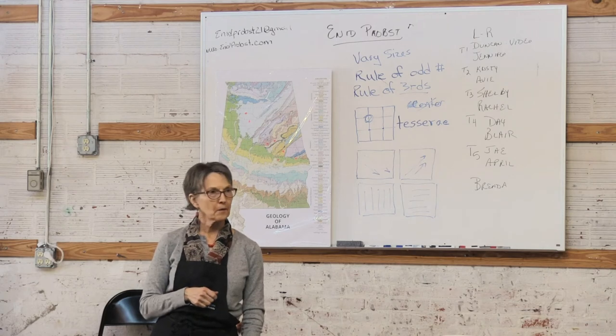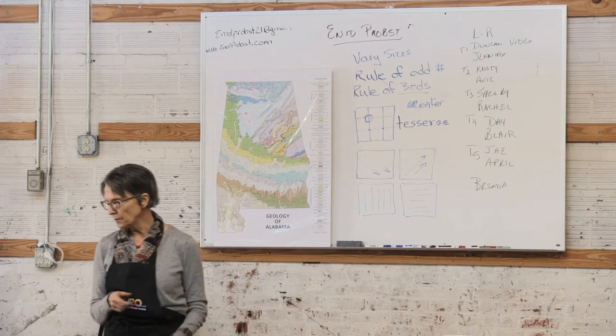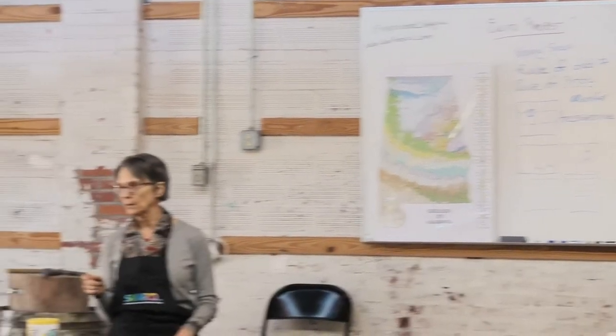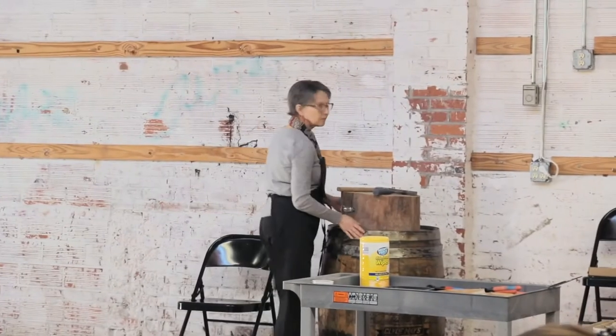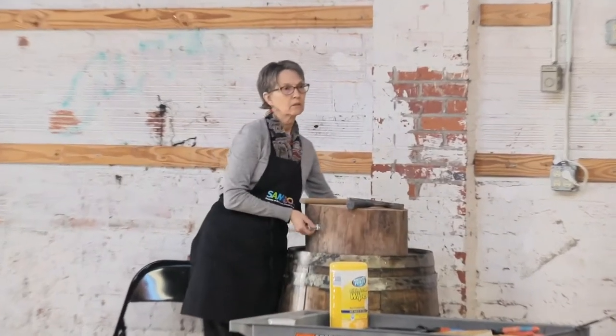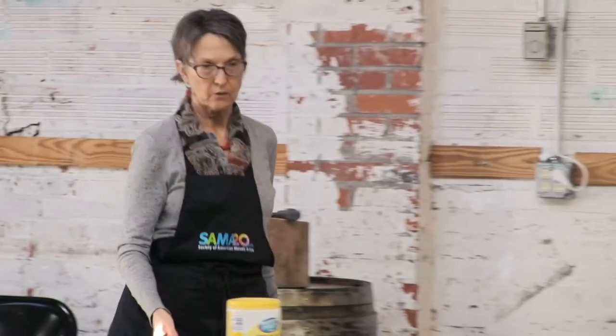So let's talk about the materials. Everybody has a pair of nippers. Best to show the things.